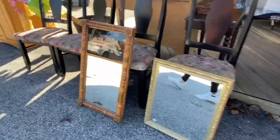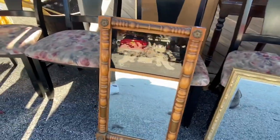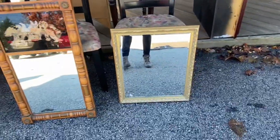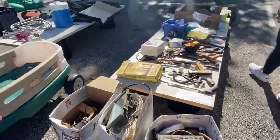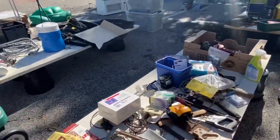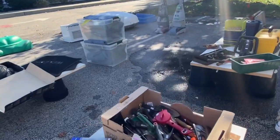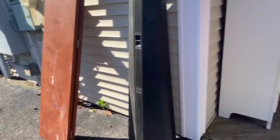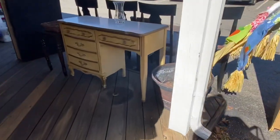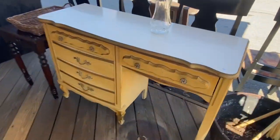I loved these mirrors, but the one on the left was all broken in the glass on top, and that one had a couple cracks in the frame. I loved this desk. It was so cute, but it had a lot of damage.